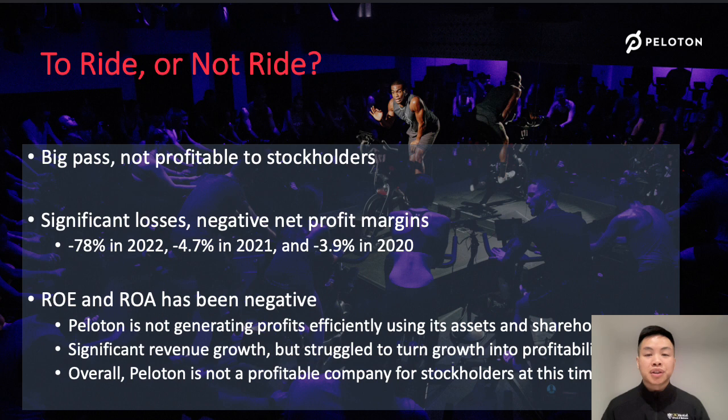When trying to make a decision about Peloton's financial health, to ride or not to ride, Peloton has been facing major losses as indicated by their negative net profit margins: negative 3% in 2020, negative 4% in 2021, and negative 78% in 2022. Additionally, the company's return on equity and return on assets have been negative. This suggests that they're not generating profits efficiently using their assets and shareholder equity.